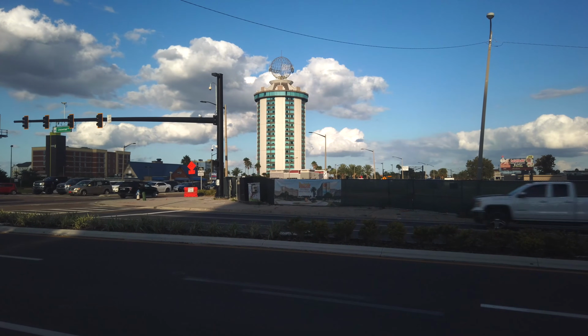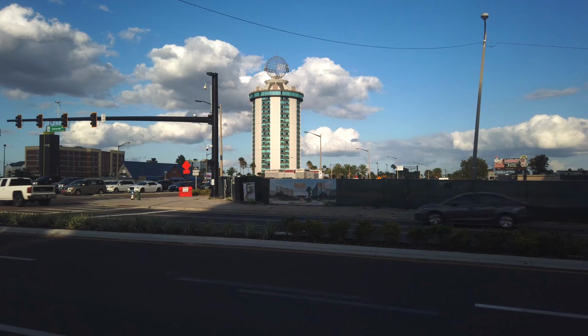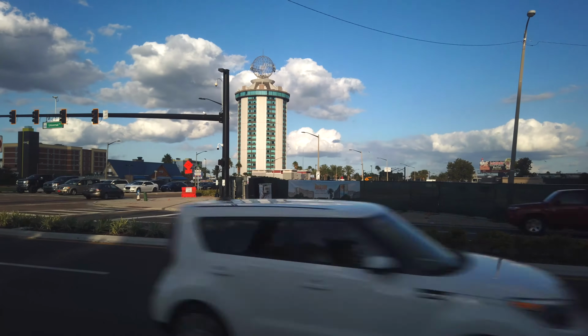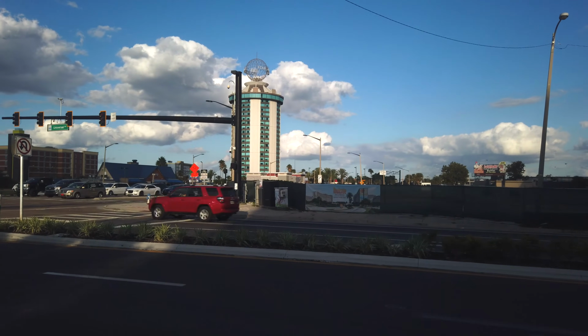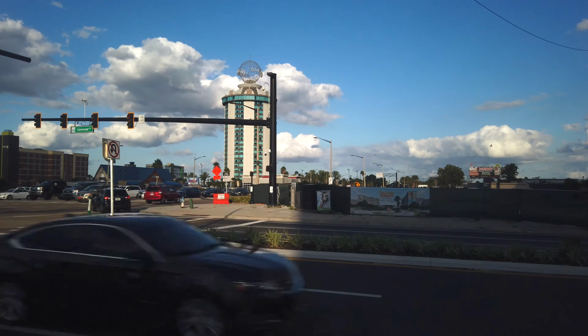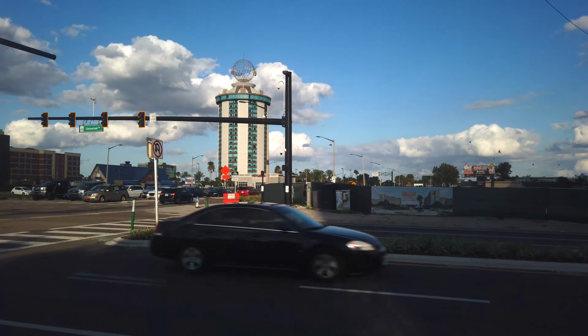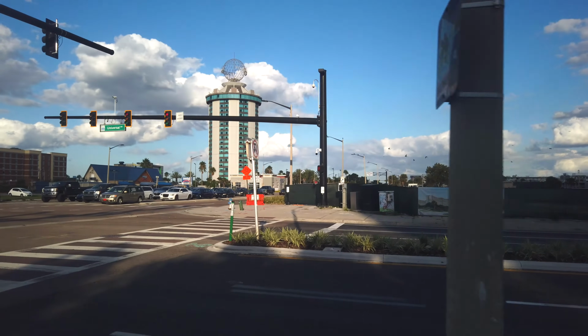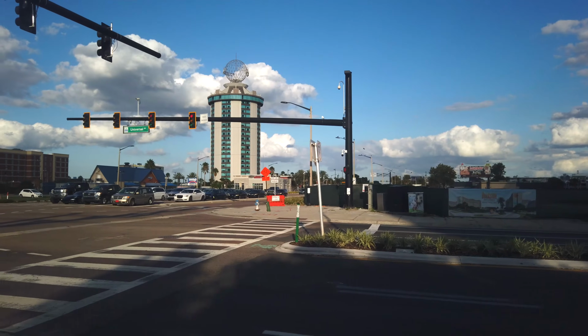When I first came, it wasn't called the Sheraton, it was actually called Universal Towers. There was a big Universal sign around the top there, so I assumed that it belonged to Universal Studios, as it's so close to it, but it probably wasn't. I don't know, they probably called it Universal because it was by Universal.